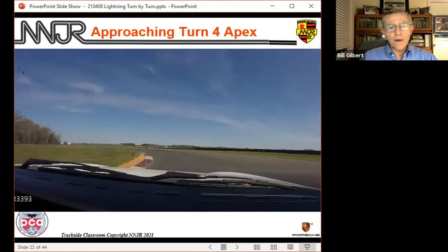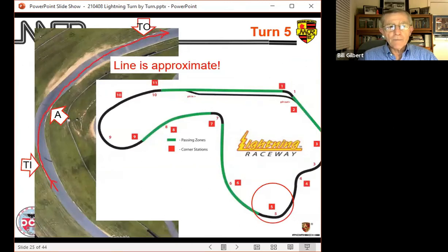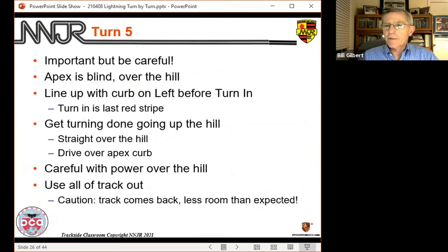It's hard to see in the photo here that there's favorable camber here at the apex, but you can feel that, or if you were to walk the track, you would see that. Here's track out for 4, lots of room out there. Turn 5, another turn dictated by the hill that's in the middle of it, and in this case, it's an important turn. It leads on to a fast section in the back, but it really has to be done, in some ways even more carefully than turn 1, because while we're not coming into it nearly as fast, it's a steeper hill, and the line after the hill is not straight like it is after 1.